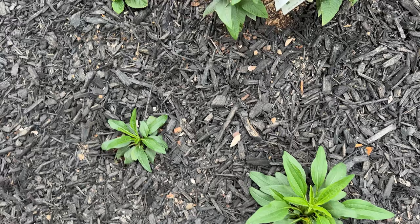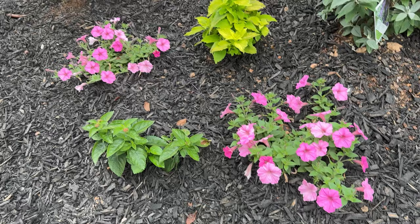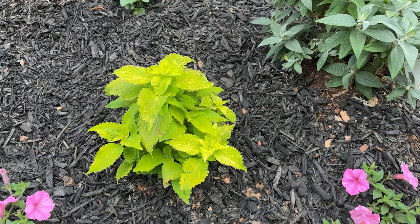Yellow lantana. This cone flower is about ready to bud out a little bit. And I have bubblegum, I think 6 or 7 bubblegums that are gonna be in this side garden. They're gonna be so pretty by the end of the summer. And I have the lime thyme coleus that takes full sun.